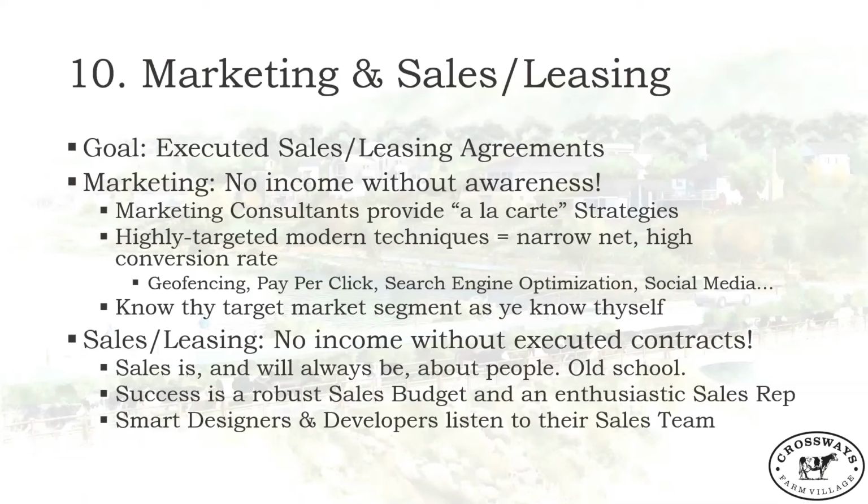Who's my buyer? It's somebody that is interested in maybe mountain biking and farm-to-table dining and agriculture in general, or at least the appearance that they live this bucolic, like, Guns and Garden magazine kind of lifestyle. And so you are now targeting those people directly. And so what you get is a much higher conversion rate, where the number of people that see your ad ultimately become buyers, right? Because you've targeted the right people as opposed to just newspapering your deal all over the city. So the golden rule with marketing is to know thy target market segment as you know thyself, right?